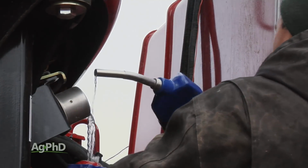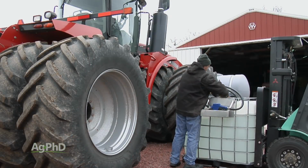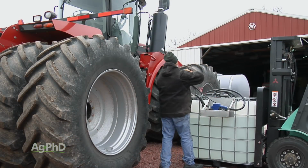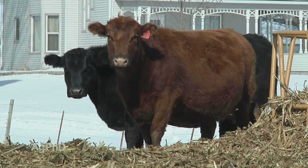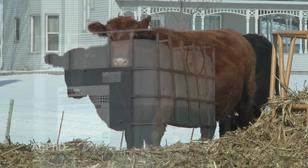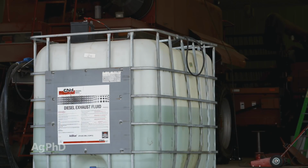The big concern with DEF this time of year is that it will freeze when its temperature drops to 12 degrees Fahrenheit. With plenty of work to still be done in fields and with livestock through the cold winter months, DEF needs to be managed well to avoid problems. First, store equipment and additional DEF supplies inside when the weather is cold.